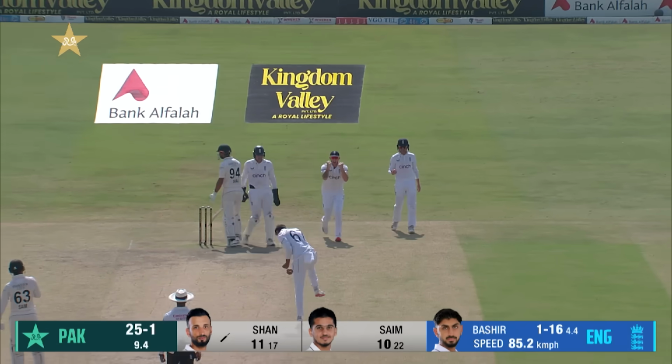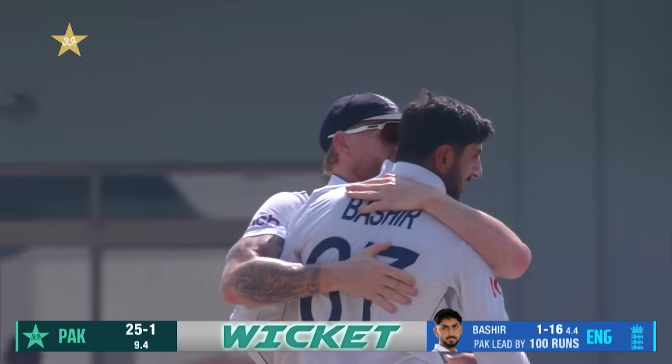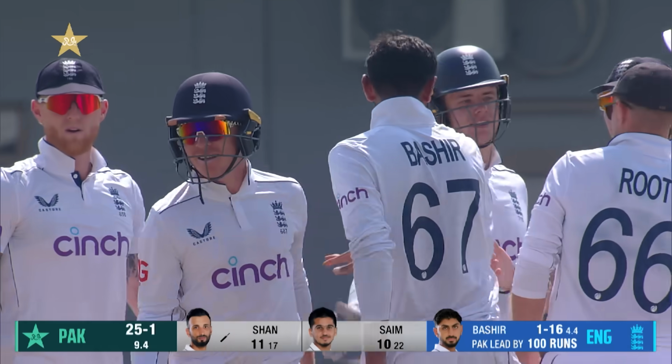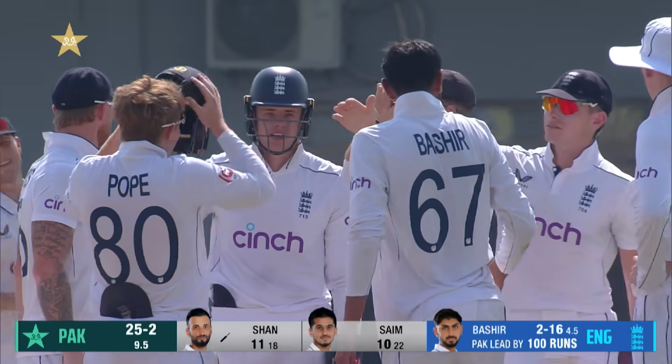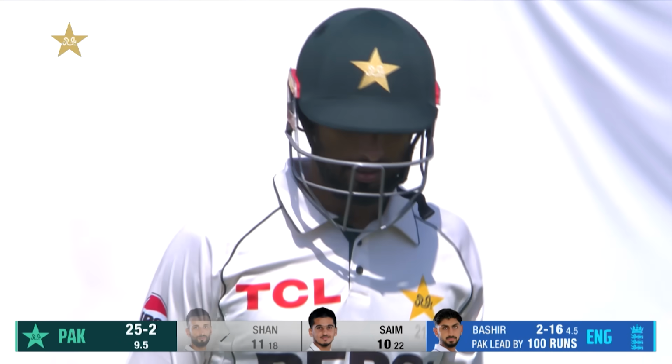And taken at gully. Ball pitched up and got a great result. Shan Masood does have this tendency to play with hard hands, and on this occasion just couldn't keep the ball down. So another success for England. Pakistan now 2 down. Good length from the young off-spinner.